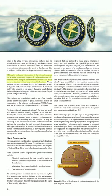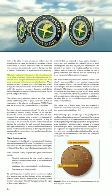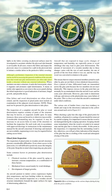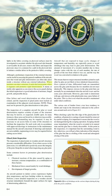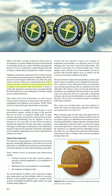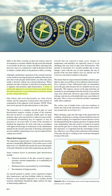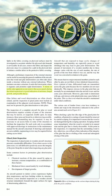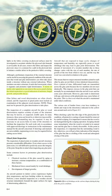Although a preliminary inspection of the external structure can be useful in assessing the general condition of the aircraft, note that wood and glue deterioration can often take place inside a structure without any external indications. Where moisture can enter a structure, it seeks the lowest point, where it stagnates, and promotes rapid deterioration. A musty or moldy odor apparent as you remove the access panels during the initial inspection is a good indication of moisture, fungal growth, and possible decay.